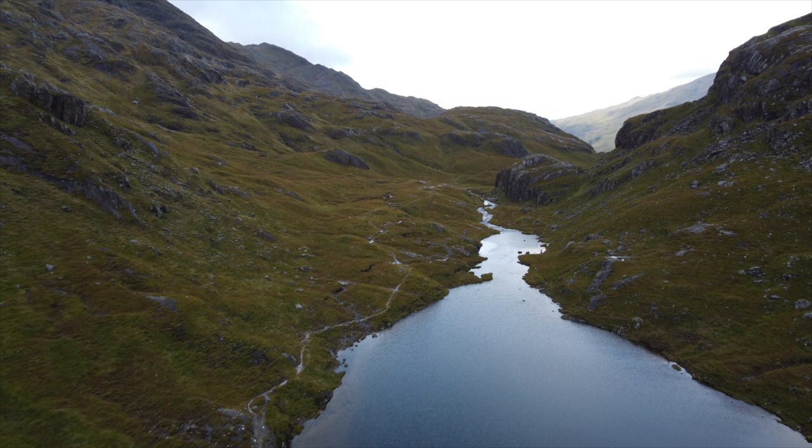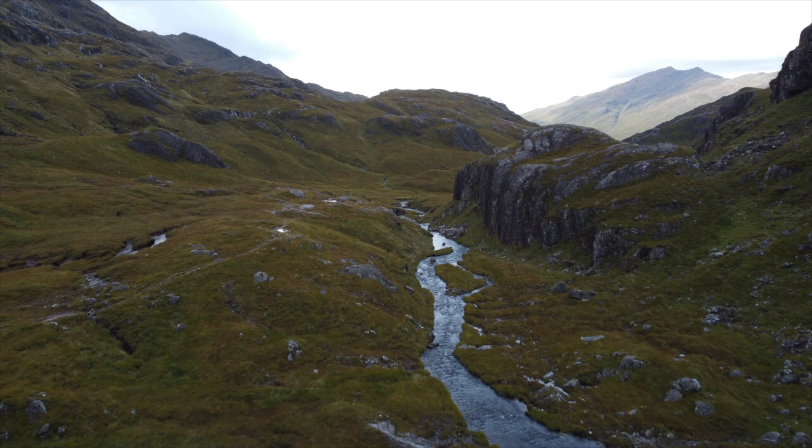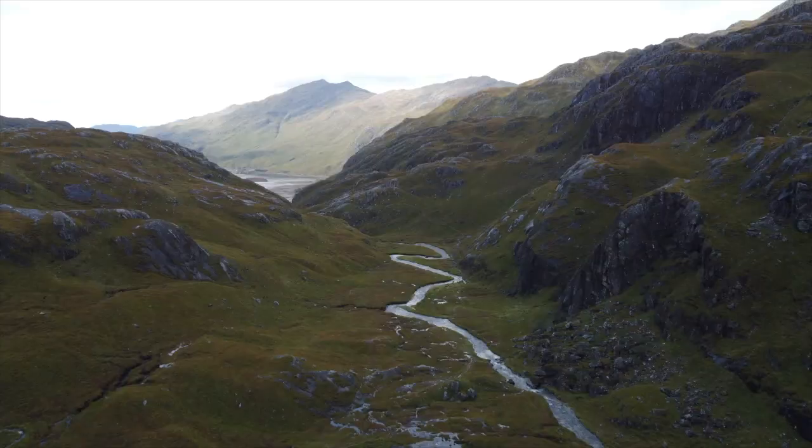As you pass the lochans, the going improves slightly and the path becomes less rough and more distinct, taking you west to cross the Finniscaig River. This can be a tricky crossing when the river is in spate, so do take care, but in most conditions, you should be fine.